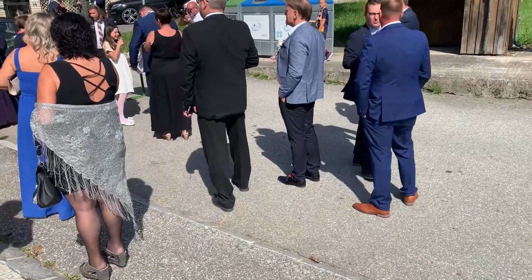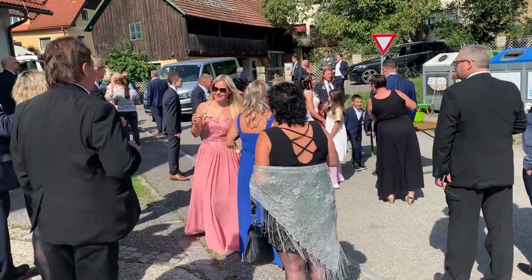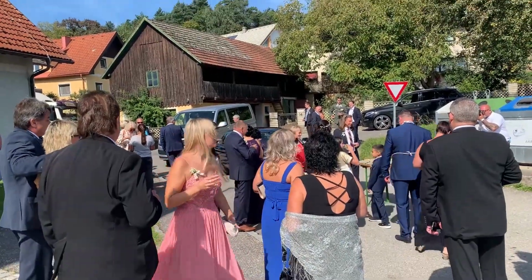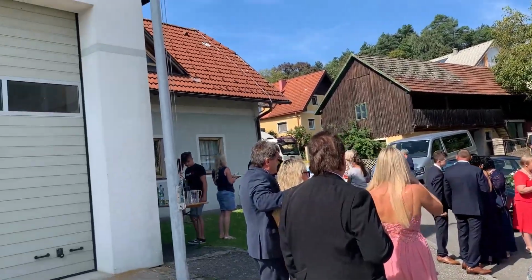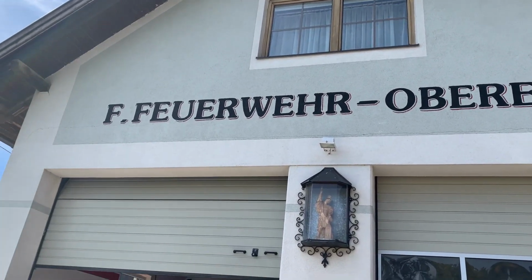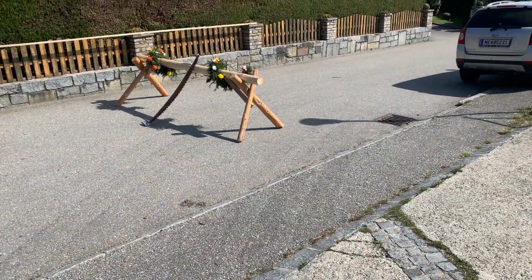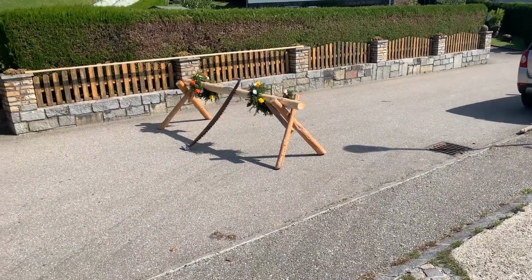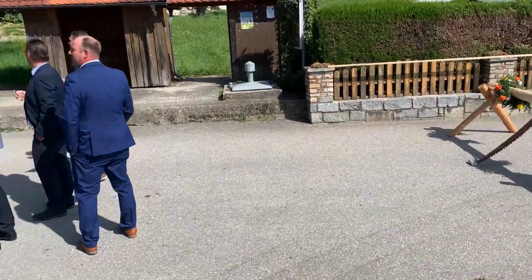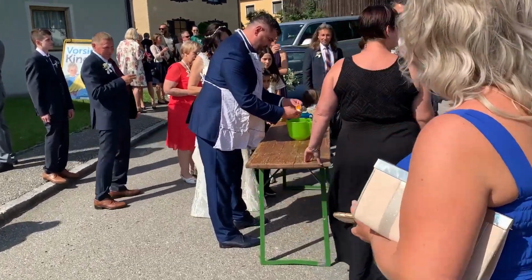We first met at the groom's home and formed a convoy of cars to drive down through his village to the next village and to the church. But we were stopped in the middle of his village by a barrier in the road put up by his friends from the local fire brigade. In order to pass the barrier, Tony and his bride-to-be Lena had several tasks to fulfill.